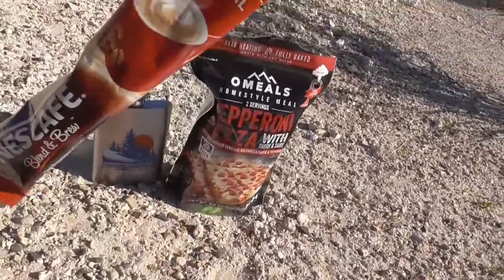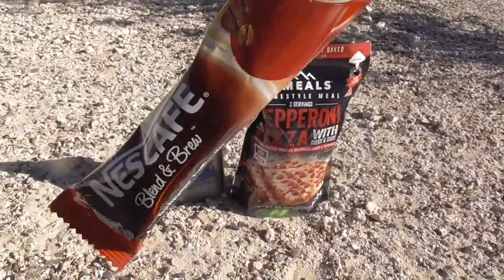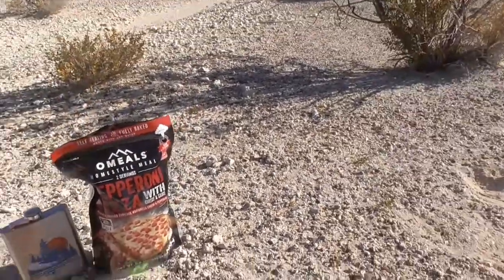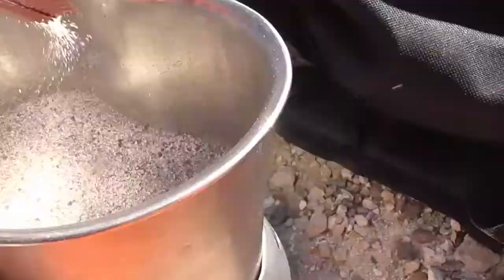And this coffee we totally got from Teresa and Leah. Super excited. It says blend and brew. It's Nestle. Ooh. Super excited. I like coffee.